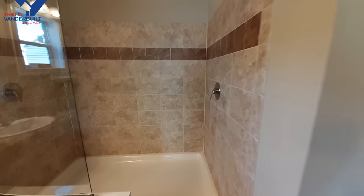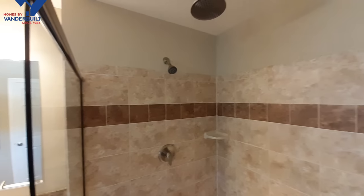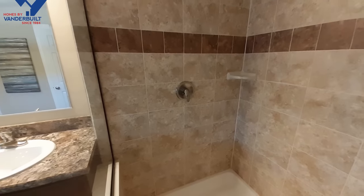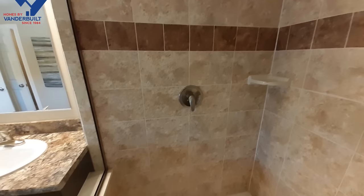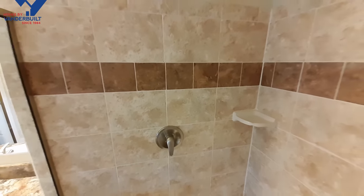Then we have the big tile shower here. You've got the rain head shower and your standard shower head. I don't know if there's an option for the wand shower. I'm sure you probably can get it. It doesn't seem like it would be that hard to put one in, but I really like the color they used and then the accent color.